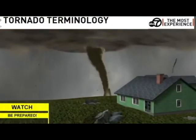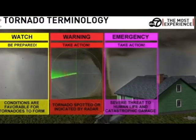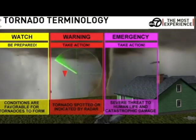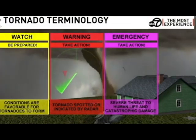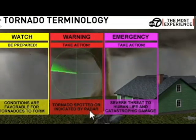So the tornado terminology that we have to use, remember, a watch means, and we had this on Saturday, that conditions are favorable for tornadoes to form. That just means you need to be prepared. A warning means you need to take action. Find the interior of your home or your business, put as many walls between you and the outside, because one has been either spotted or indicated by radar.